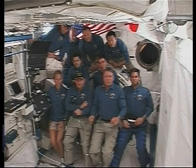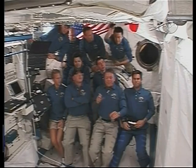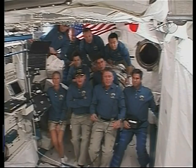Let's send it over to Aki Hoshida, the Japanese astronaut on board. This is a milestone moment for the Japanese space program. Put it into some perspective, having seen Kibo attached. There you are in it. It's a beautiful facility. What does this mean for Japan?